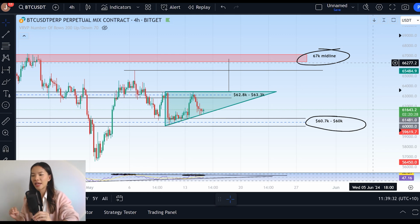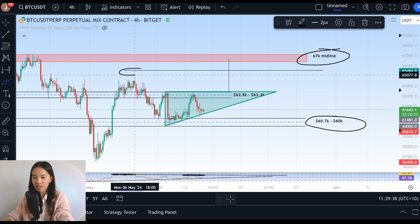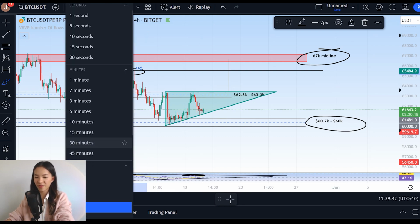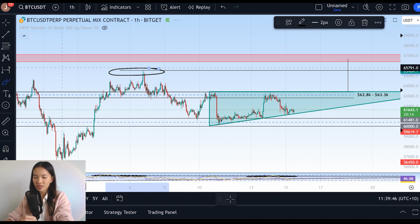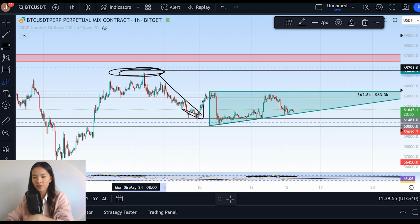That 67K midline. But what we can also see is that it takes us above this really key level of resistance here at 65.5K as well. So if we zoom in, just strictly talking about the short time frame here, we zoom into the hourly chart, we can see that it was this initial rejection from 65.5 that took us all the way down to these lower levels at 60K over here, right? So it's a massive level of resistance.